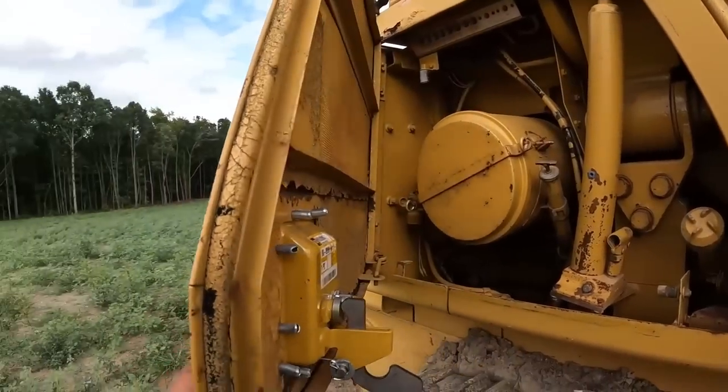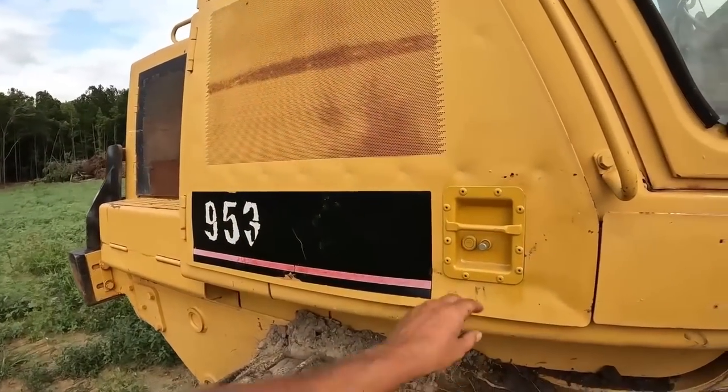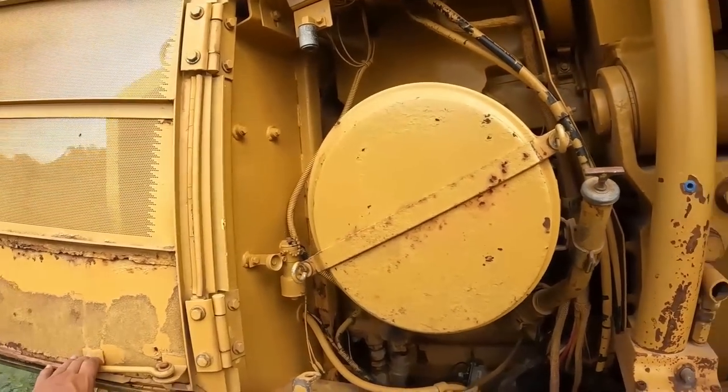Brand new latch. It was good till I got the bill for that thing. The doggone latch was $400. But you know what? It works good. I don't have to sit there and untwist a piece of wire, so I suppose it's worth it.